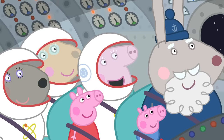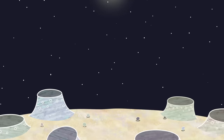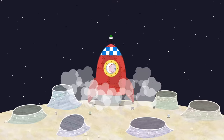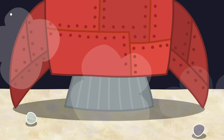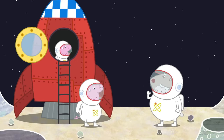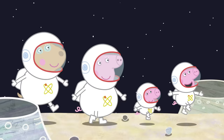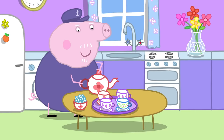If we're really going to the moon, I suppose our reenactment will be even better. Grampy Rabbit's rocket has landed on the moon. It's one small step for Granny Pig. And one giant leap for Grampy Rabbit! Woohoo! Come on, Peppa and George! Whee! The moon is very bouncy. Yes, Peppa, we can jump very high on the moon. These games of Granny's, I hope they're not messing up my garden.